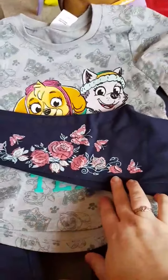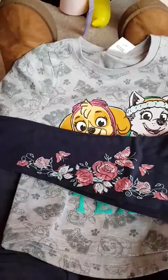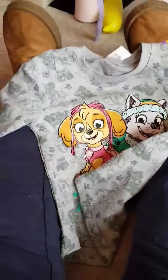Guys, this is another thing Mum got. I forgot. This is a top she got. And Mum got these leggings to go with it. So that was another birthday present that Libby got today that I just forgot to show you.